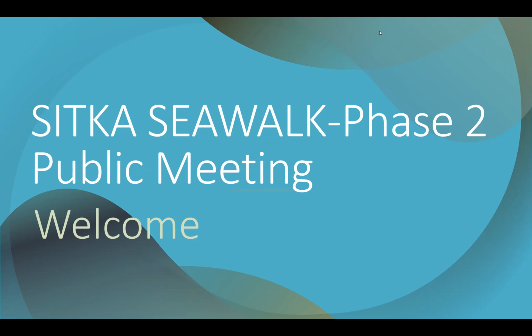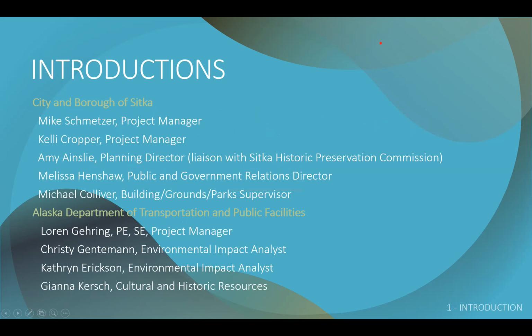While we work on getting the slides queued up that have a little more information about the project team, just for context, I'm sure most of you in the room are familiar with the first phase of the SeaWalk project. For those who may not be, the SeaWalk currently runs between here, Harrigan Centennial Hall, eastwards towards the National Historic Park. It's a really beautiful path that encourages multimodal transportation and great pedestrian improvement, makes excellent use of our green space, and has become a beloved community asset here. It was originally planned in 2011 and constructed in 2013.